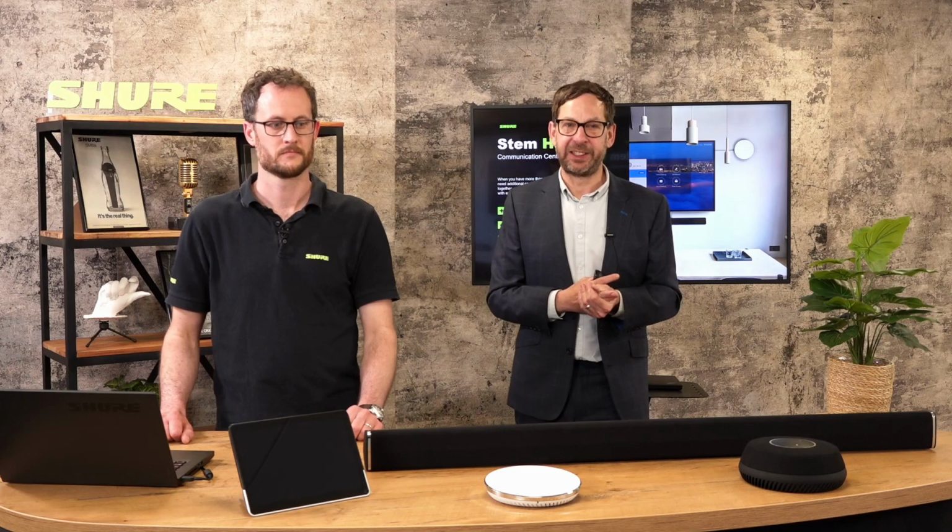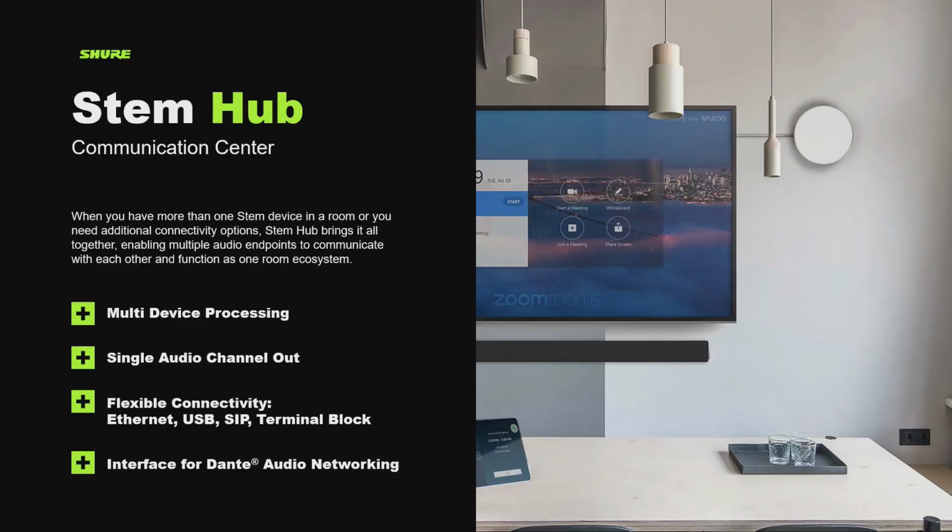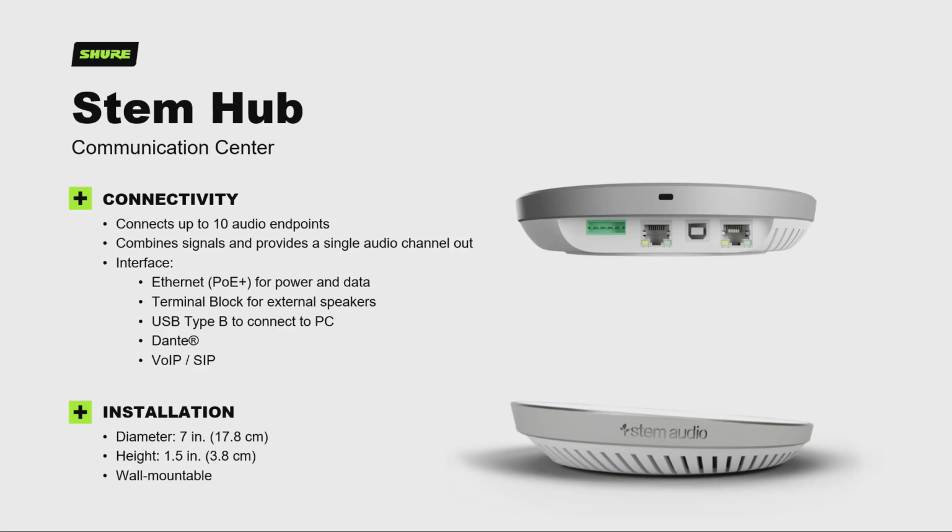And also there's an interface for Dante audio networking as well to make sure it's a fully networked device. It's a really nice piece of kit that complements the portfolio and pulls it all together. Yes, so if you are looking to deploy a room which requires more than one of the microphone products, you will need the STEM hub.